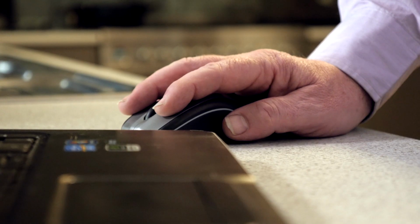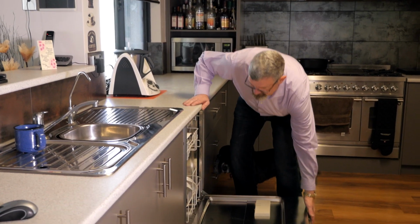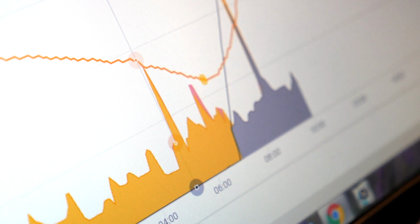But it wasn't the battery alone that saved him so much money. The biggest thing we've learned from installing the solar and the batteries together is you actually have to change your lifestyle. If you want to maximise it, you need to do your washing during the day. He also monitors how he uses power. So when he sees a spike at 5:20 a.m, he knows it's his wife's hairdryer.